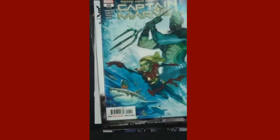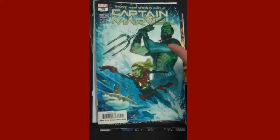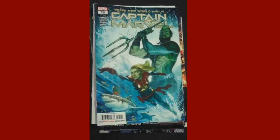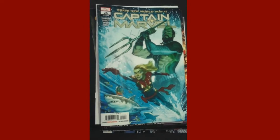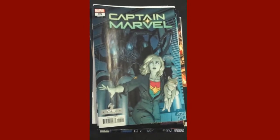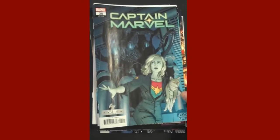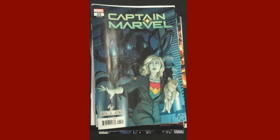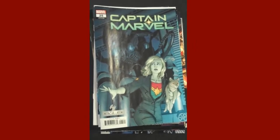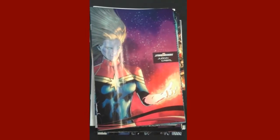Marvel is up next with issue 25 of Captain Marvel. And it looks like Aquaman's about ready to get her. I don't know what's going on there, but that's troubling. And then runner-up to Toot's pick of the week is that cover of Captain Marvel issue 25. She just didn't like that the cat was not black, so that she didn't care for. And then, of course, we have the Stormbreakers Captain Marvel issue 25 variant, which is just gorgeous. One of our top 5 covers of the week.